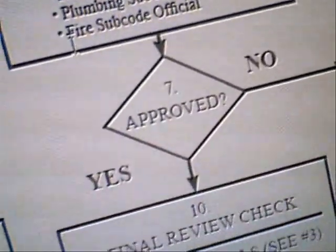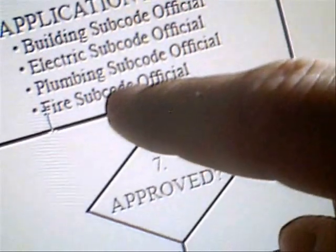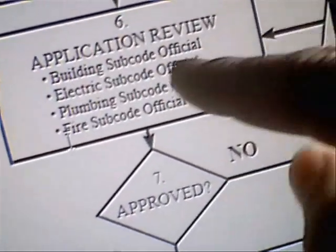application review. Okay, so you've got to get the building code inspector to say it's cool. You've got to get the electrical inspector to say it's cool. A plumbing inspector and the fire code inspector. They'll send all these people out. When you put in the application, then all you have to do is arrange for the dates.